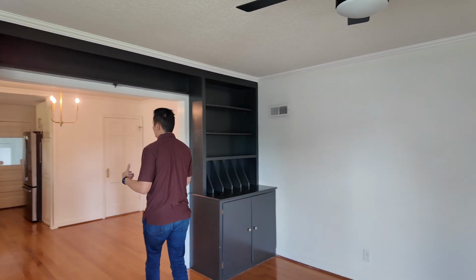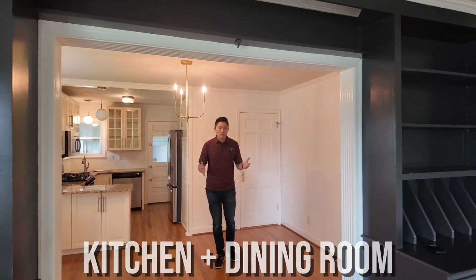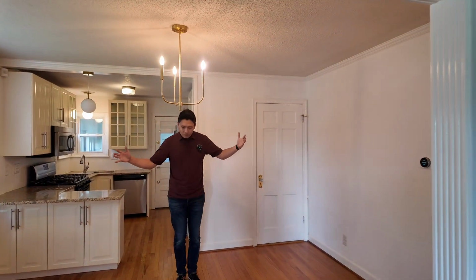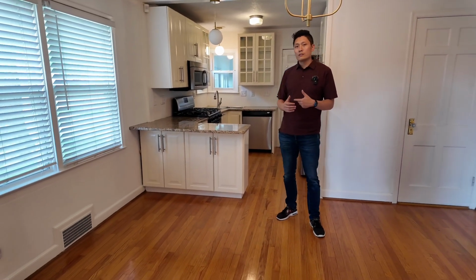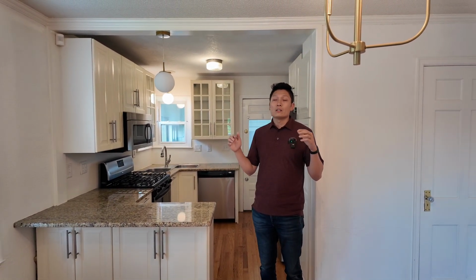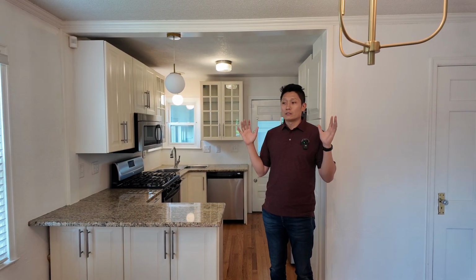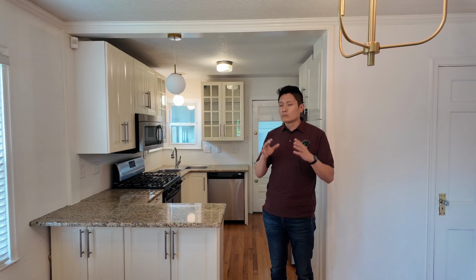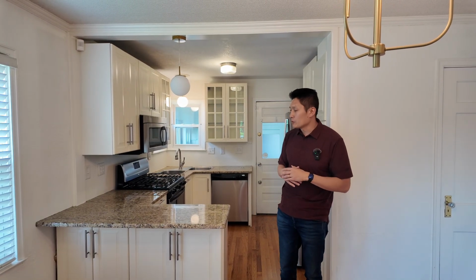Coming through here, you've got this kitchen dining room combo. So the dining room is going to be right here, and actually is pretty sizable. You could put a good sized dining room table here if you wanted to. And then the kitchen, in the case of a lot of these older homes, is quite a bit smaller. Later in the video, we're going to see a home that was completely rebuilt in the Waldo neighborhood, and a lot of those kitchens are way bigger, more open concept. But if you have something more classic like this, this is typically what you can expect.